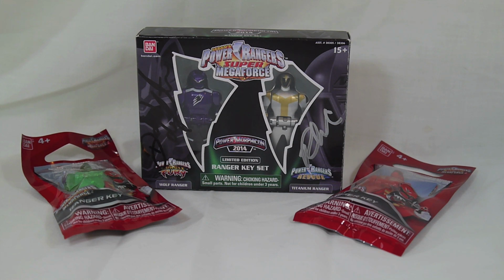Wolf Ranger was a really odd choice to me. I'm not complaining because RJ is by far my favorite Power Ranger in the history of the franchise. It was just really weird. Now these two were pitted against each other in the Morphin Madness competition, and that's really the only thing I can think of, that they were the ones left in the finals of Morphin Madness. So I don't know why they ended up doing that, but again, I like the choice.